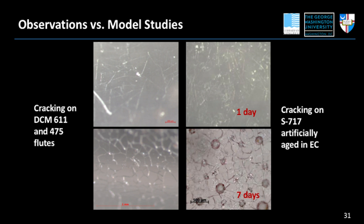And those images on your right are samples that were aged artificially in the environmental chamber. We were actually quite excited, jumping up and down, when we saw that the cracking patterns look so similar. So this really supports exactly what Isabel was saying, that these model studies appear to be good replicates of what we're seeing naturally. I point out that there's a difference between 1 day and 7 days of aging in terms of the actual cracking pattern, going from very fine cracking to what looks like a much denser network of cracking, and also separation between the cracks. So this looks consistent with what we're seeing on the flutes in terms of what we might term an earlier stage of deterioration versus a more advanced stage.